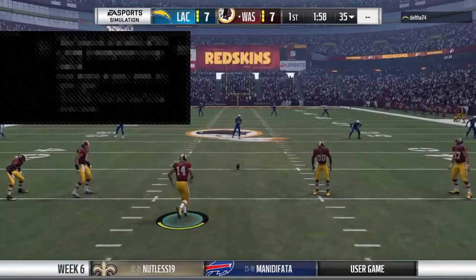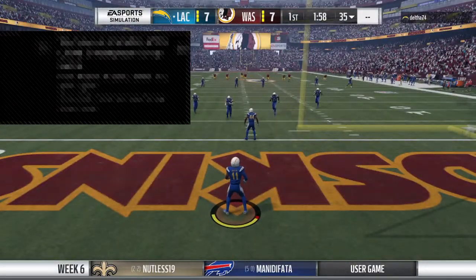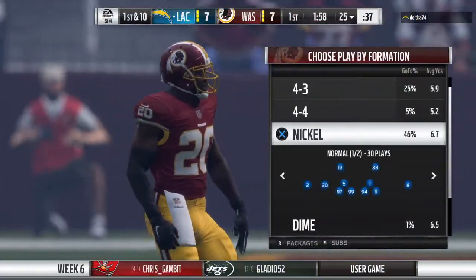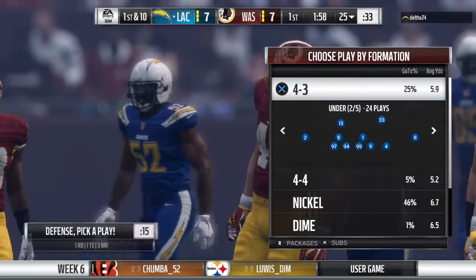So a tie ball game here as the kick's away. And this will be a touchback as that sails over the end line. And the Chargers coming out on the field now, and they're hoping to redo their efforts in the last drive when they got into the end zone.